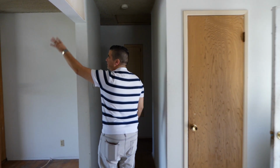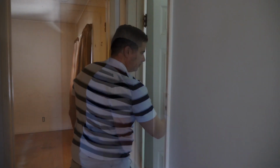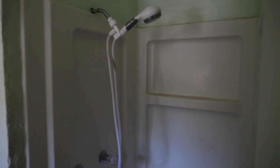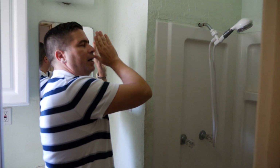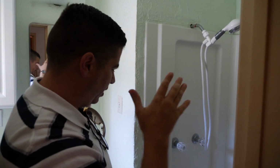Then you have the obvious, the acoustic ceiling. I'm gonna get rid of all that. They don't make bathrooms like this anymore. If I'm not mistaken, the other side of this right here is a closet. So we're gonna knock out that closet and we're gonna expand this to make it a really big kick-ass shower.